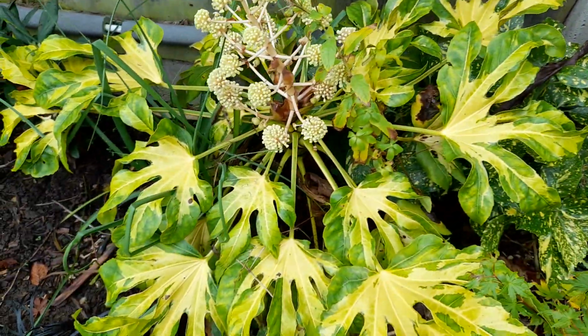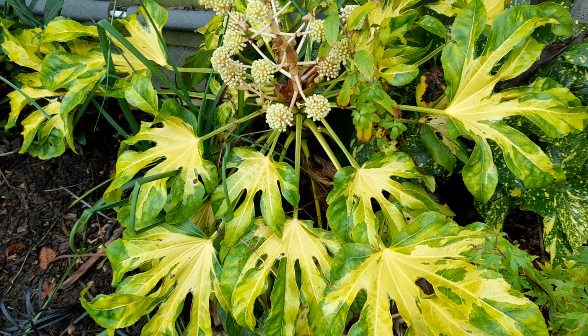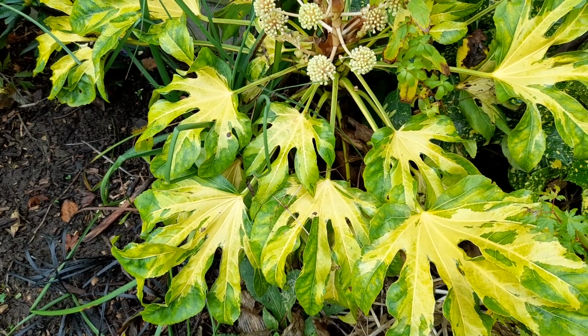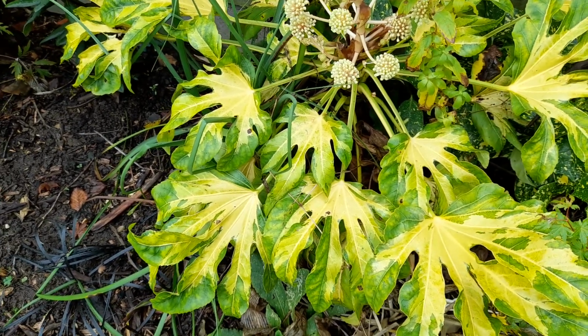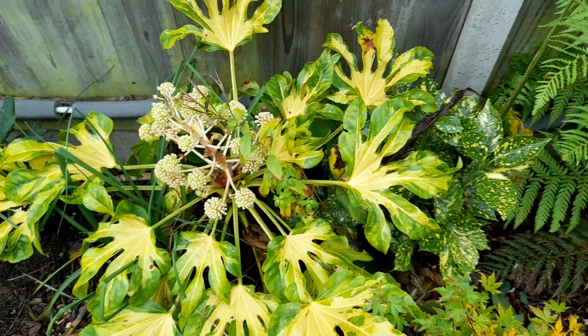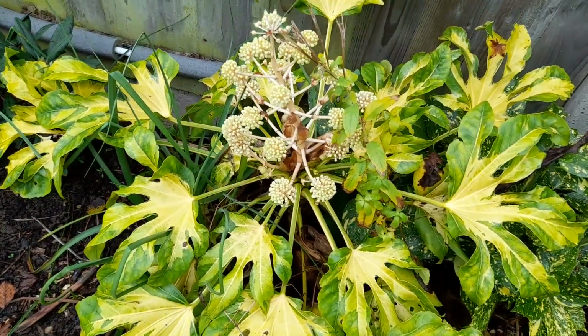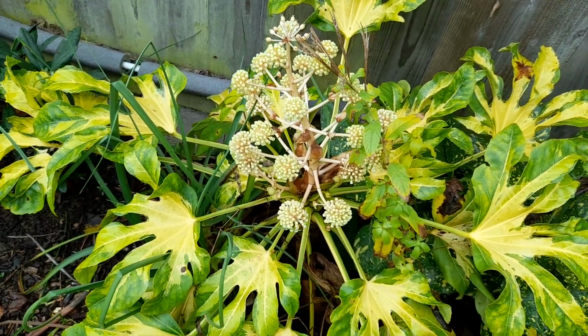I think I paid around 14 quid for that last year, and that has probably nearly doubled in size this year. That's done really well, and obviously it is flowering now as well, so I may well try and collect some seed from that.